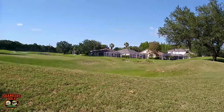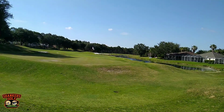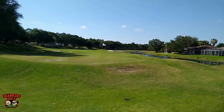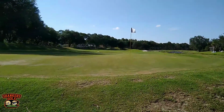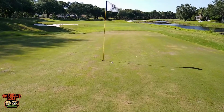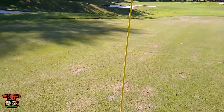We'll see. Around the back side of this green. Oh my goodness, that is a career shot. That is a career shot. All right, hang on, Ross. I know, bro, that was a lucky shot, man. Wow. Within a foot. That, people, is a tap-in birdie. That is within a foot.